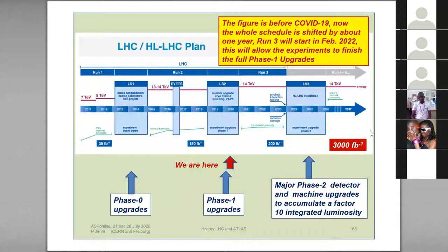So I'm coming to the end. I just want to say that we are only at the beginning, really, of the LHC operation. In fact, we are now in what is called the long shutdown 2.